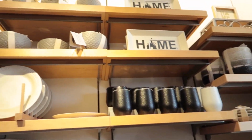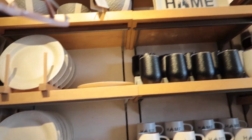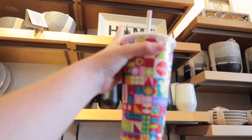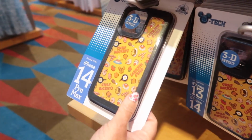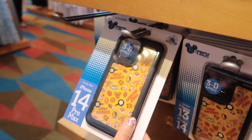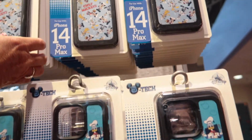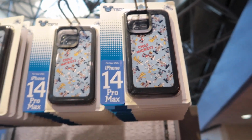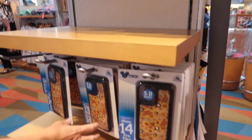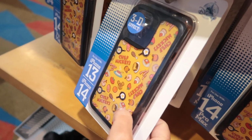Your dad liked those. Yeah, those are cute. Or no, I think it was that set actually. Did you see the tray that says home with the castle? That's really cute. It's a specific Chef Mickey's phone case. Oh, look, there's another style. I wouldn't think Chef Mickey's would have its own phone case, but that's super cute. That's adorable, just specifically Chef Mickey's. I really like that one with all the breakfast foods.